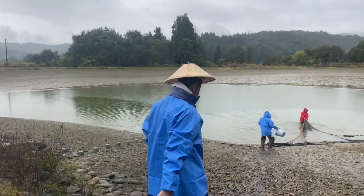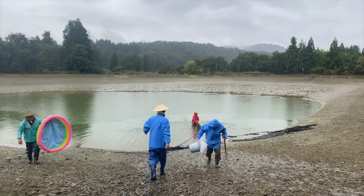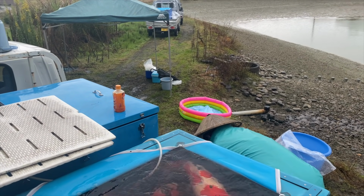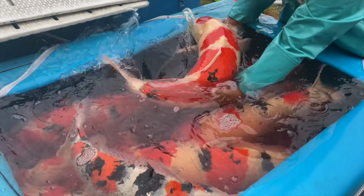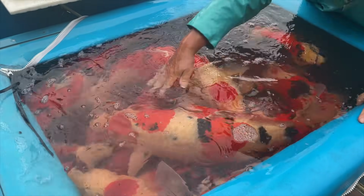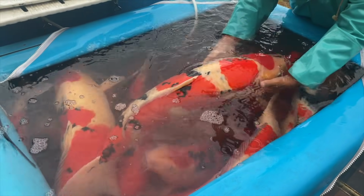It's time to clean up the nets. The mud pond will continue to drain and quickly fill with new snow. Snow that provides natural water during the spring. While the last Jumbo koi join the rest, Masaru-san ensures that the transport can be safely transported to the koi house.